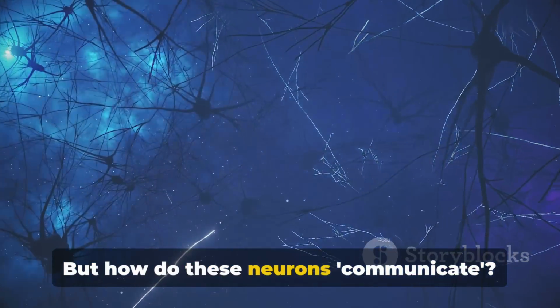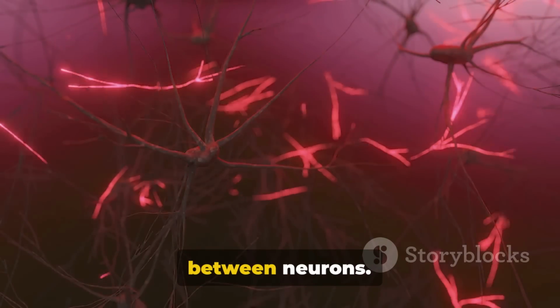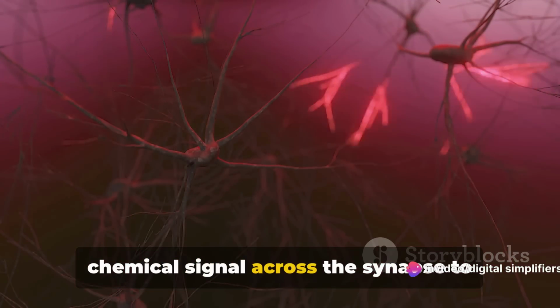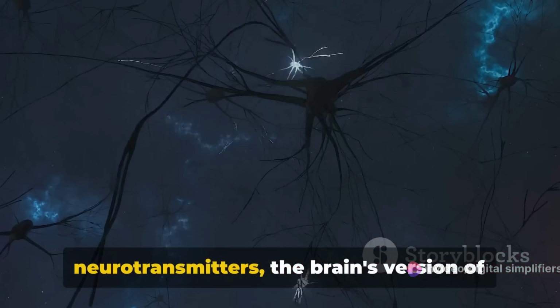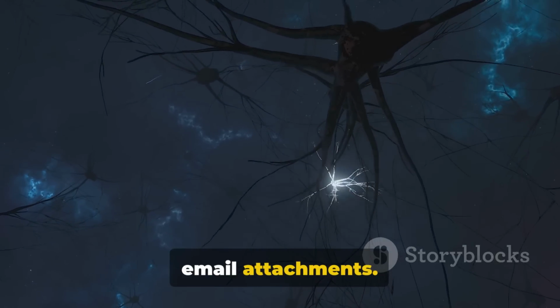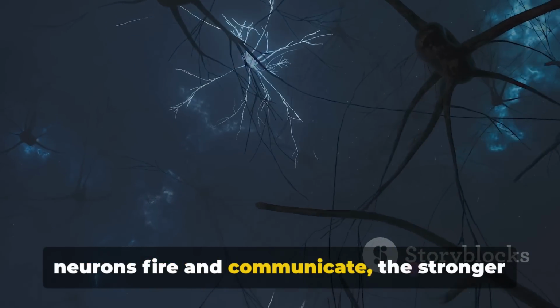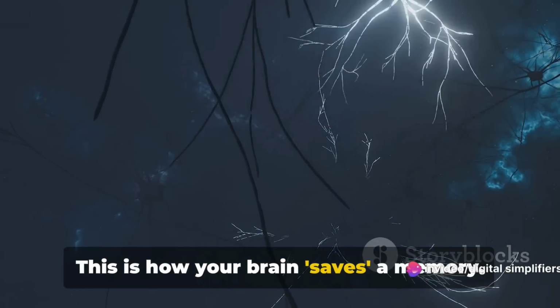But how do these neurons communicate? Enter synapses, the microscopic gaps between neurons. When one neuron fires, it sends a chemical signal across the synapse to another neuron. This signal is carried by neurotransmitters, the brain's version of email attachments. The more often a particular pattern of neurons fire and communicate, the stronger the connections between them become. This is how your brain saves a memory.